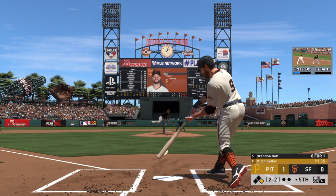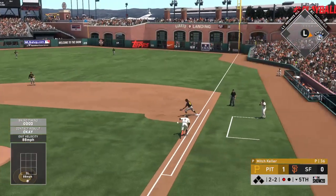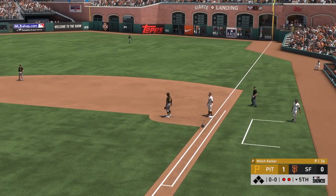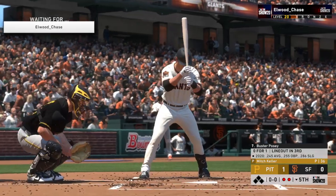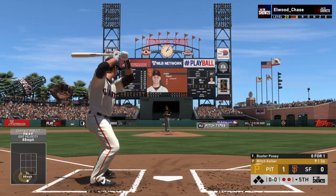From the belt, the pitch. Hit out towards second. Newman fields it cleanly. To second for one. Relay to first, and Belt is gone. It's a double play. So the bases are empty now after the double play. And next to hit is the catcher, Buster Posey.